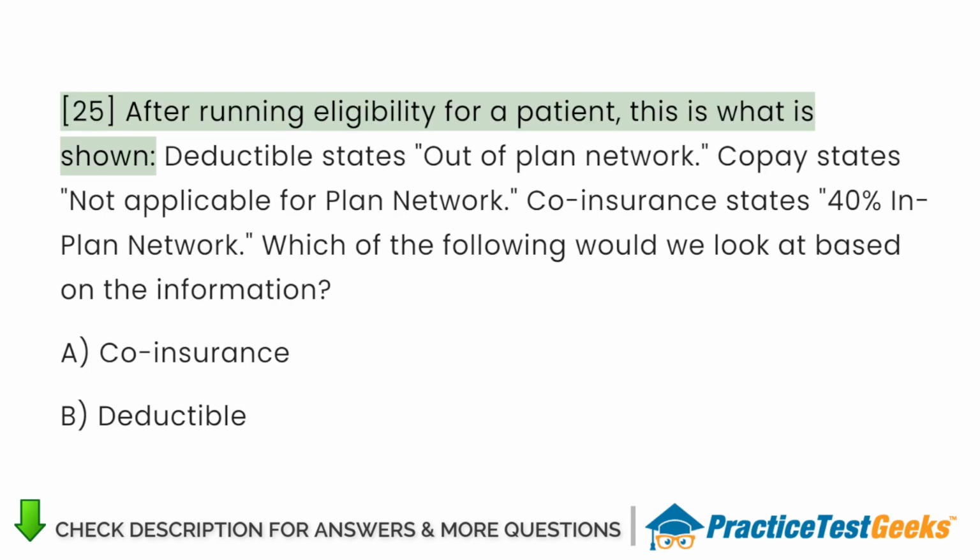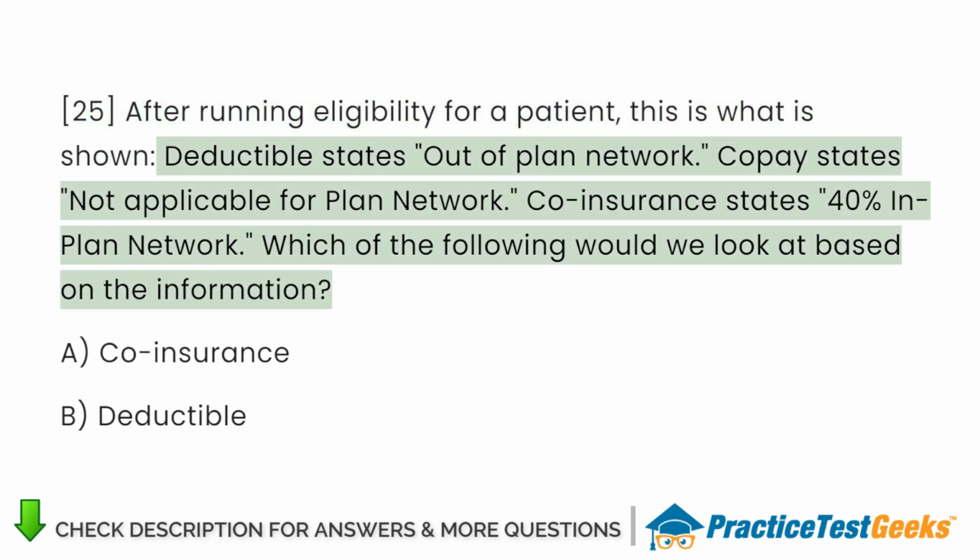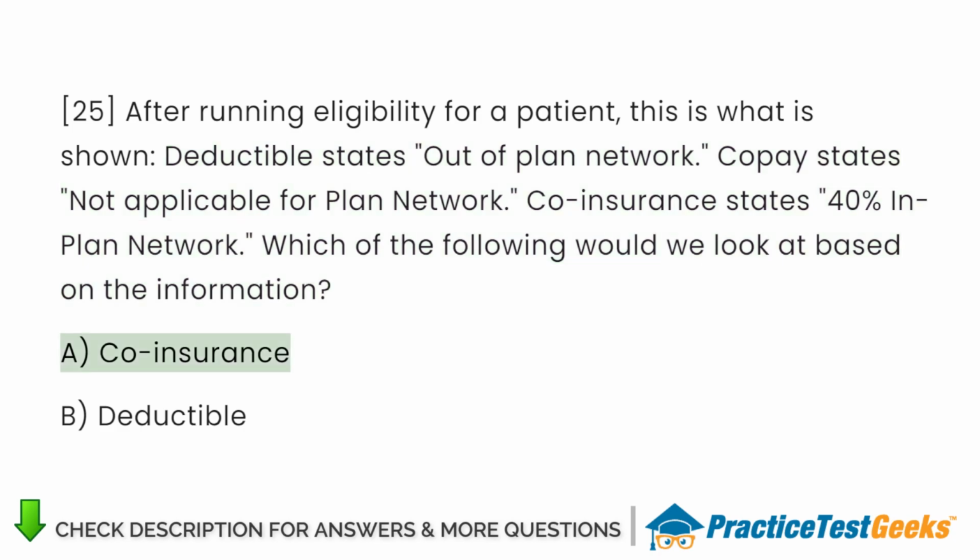After running eligibility for a patient, this is what is shown. Deductible states out of plan network. Copay states not applicable for plan network. Coinsurance states 40% in plan network. Which of the following would we look at based on the information? A. Coinsurance. B. Deductible.